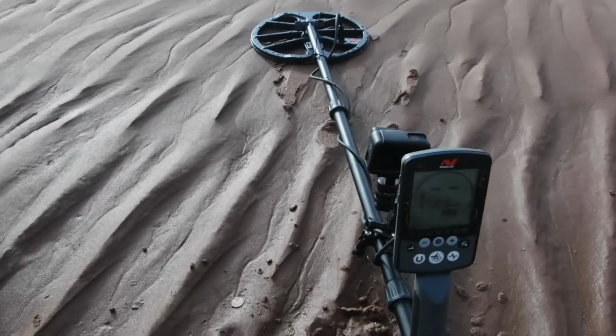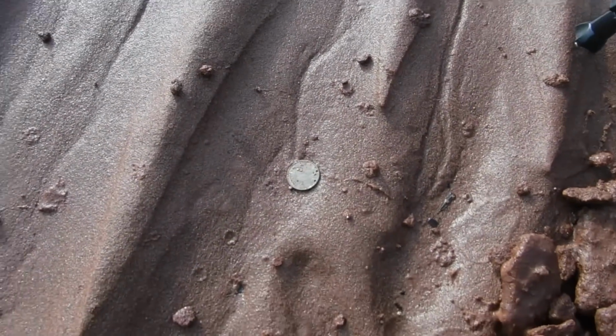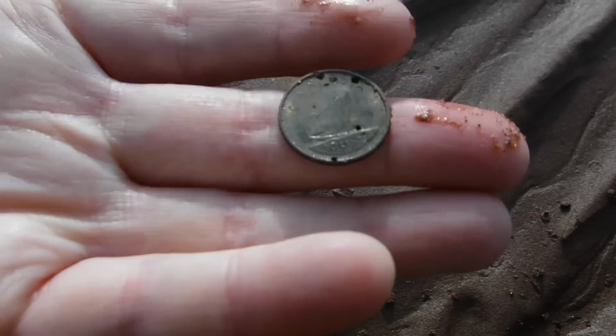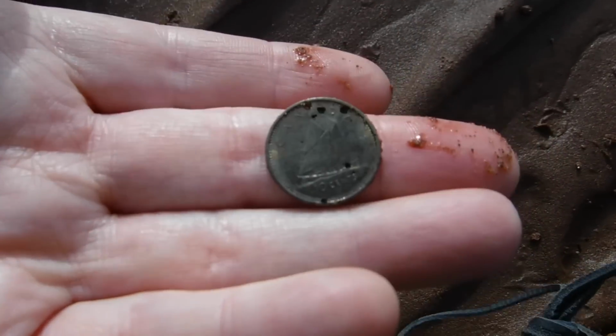So, just got my first target. It rang up as a 1314. And it's a modern dime. Okay. Well, that's a start. At least I know it's working. That's cool.